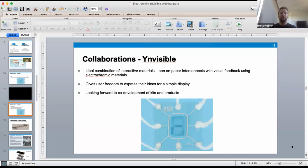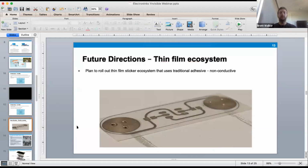So we're looking forward to continuing our collaboration with Ynvisible on the co-development of their kits and products, and that has been a very fruitful interaction with us thus far, and we look forward to what the future holds there. In addition, on the Circuit Scribe side, we have a thin film ecosystem. So we plan to roll out a full sticker ecosystem that goes along with what we already had prototyped with Ynvisible in the form of an 8-segment display.